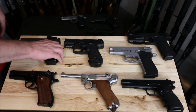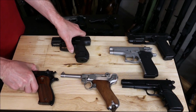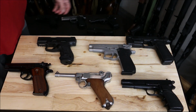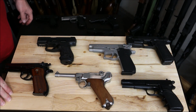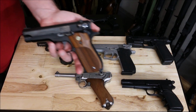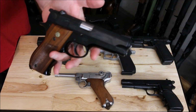Let's go ahead and get rid of the Glock. I have plenty of carry guns, so I don't need to keep that around. I want to keep something around that's interesting and something that I love to shoot. I mean, I like to shoot them all, but I actually haven't fired this one yet. But it's just freaking beautiful. I mean, just on looks alone, you could end up with this one.